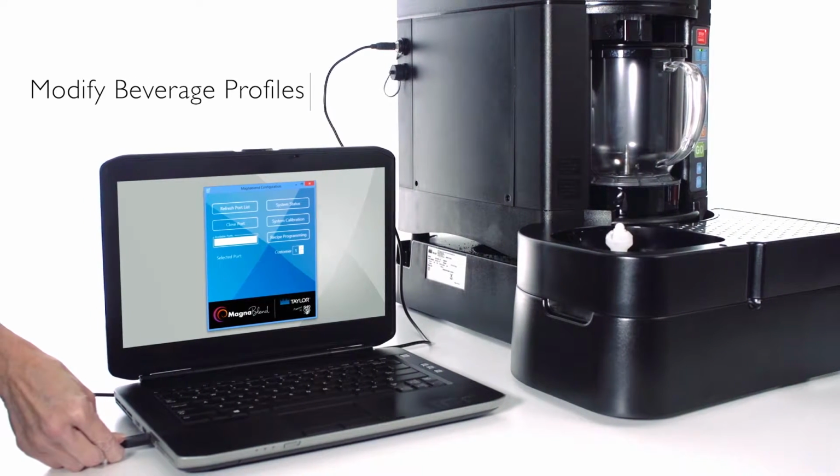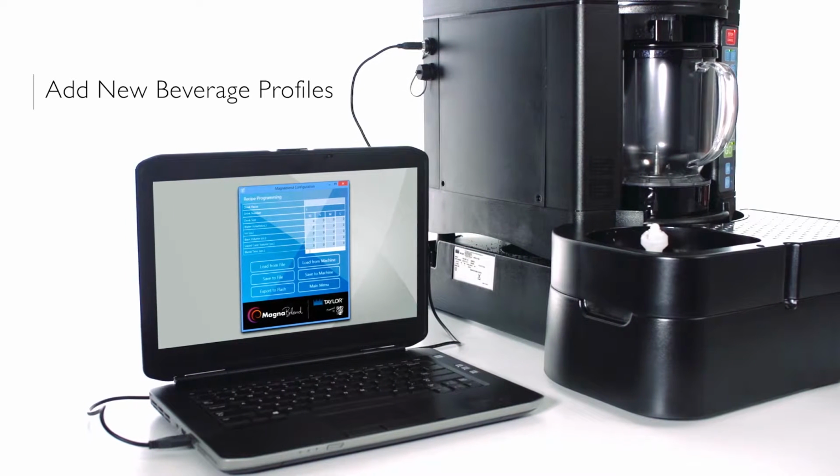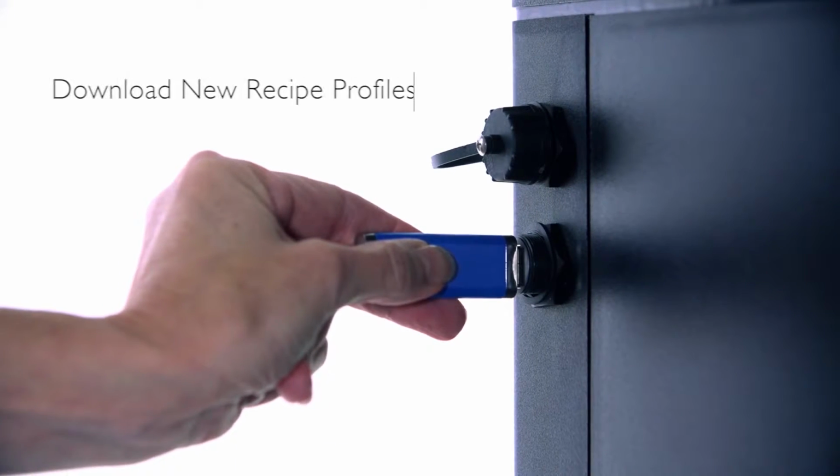Among MagnaBlend's many forward-thinking features is the ability to easily distribute custom beverage recipes to your franchise network.